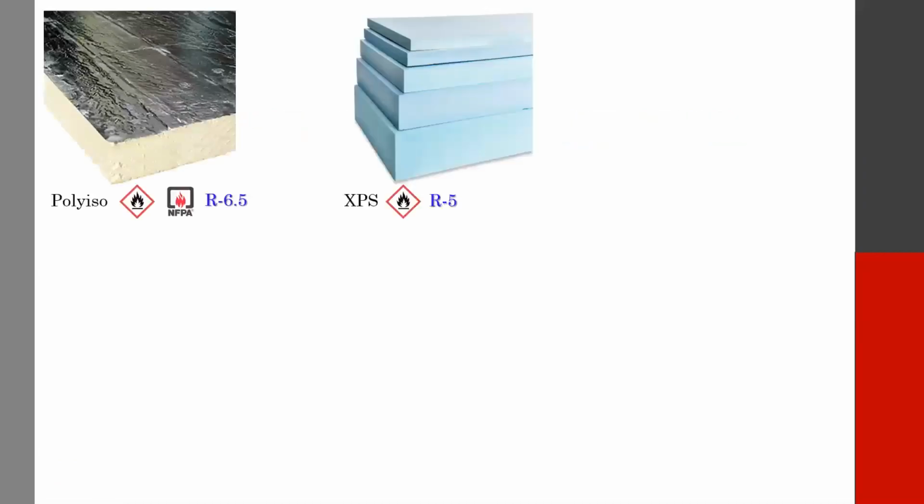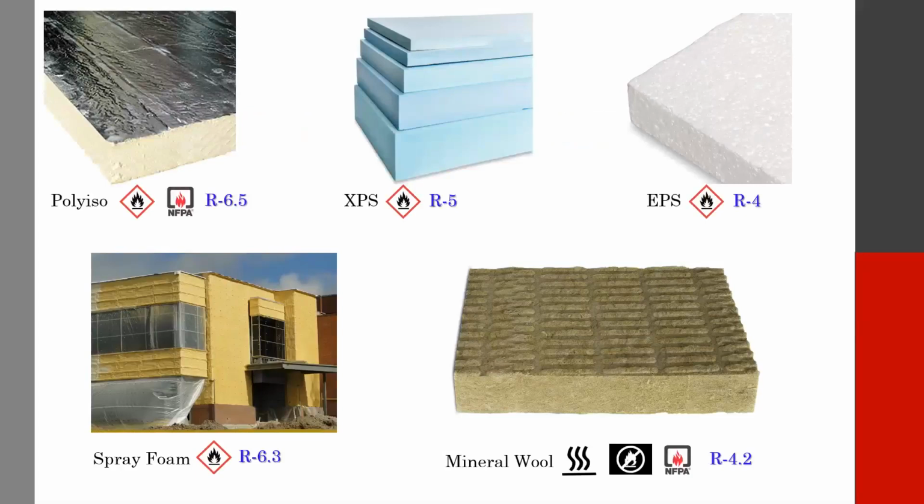Types of exterior insulation: we have polyiso, XPS, EPS, spray foam, and mineral wool. I'm sure you use some variation, or all of them, depending on the situation. Obviously, with polyiso you get the most bang for the inch. Interestingly, we see tons of polyiso being used in urban areas where property lines and that space we talked about earlier need to be taken into consideration. Although the mineral wool market has exploded after the London fire, because it's the only one that is definitely non-combustible.